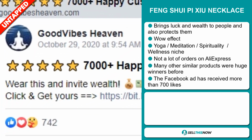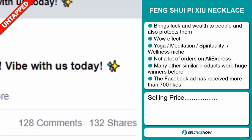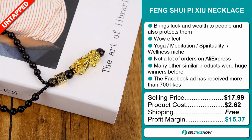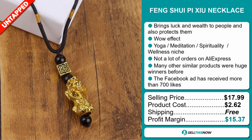Now the selling price for the FENG SHUI pea shoe necklace is just under $18, whereas the product cost is only $2.62. Shipping is completely free, so you're looking at a good profit margin of $15.37. Sell this now!